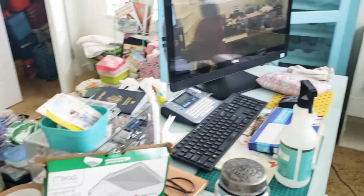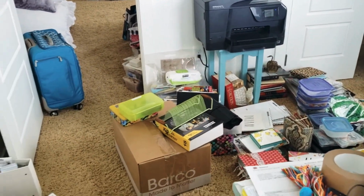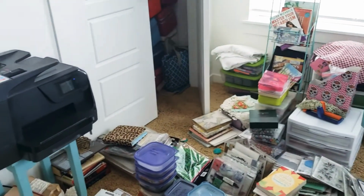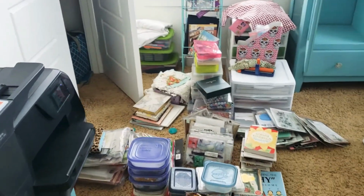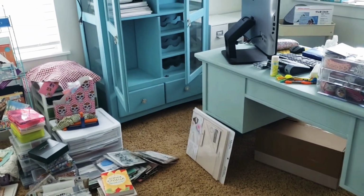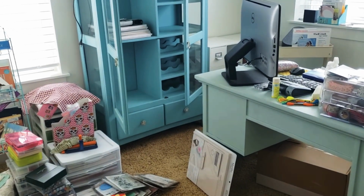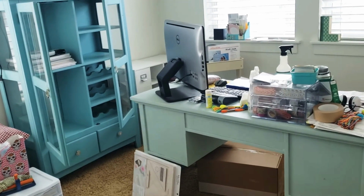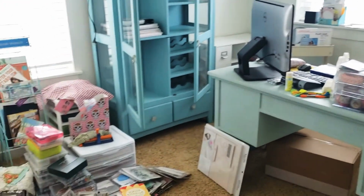Anyway, I want to show you, this is what I'm struggling with right now, you guys. I am seriously struggling. I'm sure a lot of you are familiar with struggling to find where to begin. You just stand in the middle of the room and sigh and feel overwhelmed because we don't know where to start, and I don't know where to start. So I am going to begin by just taking everything out and starting from scratch. That's what I'm going to do.